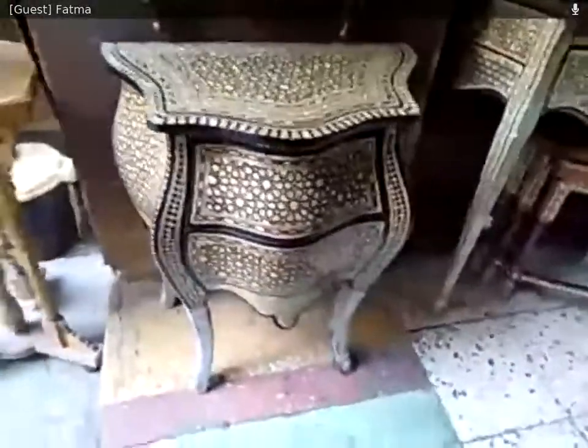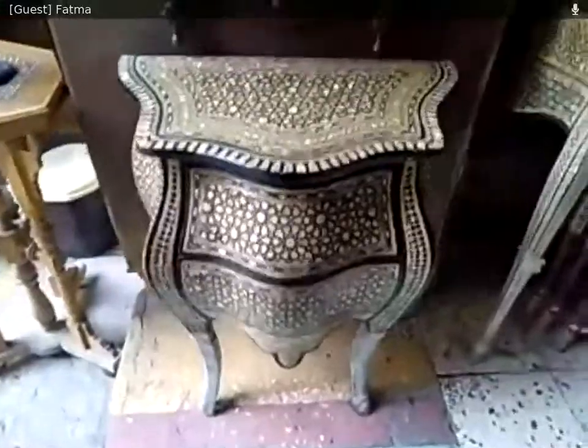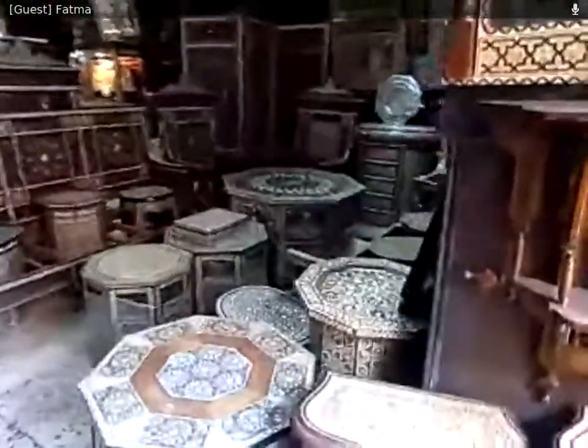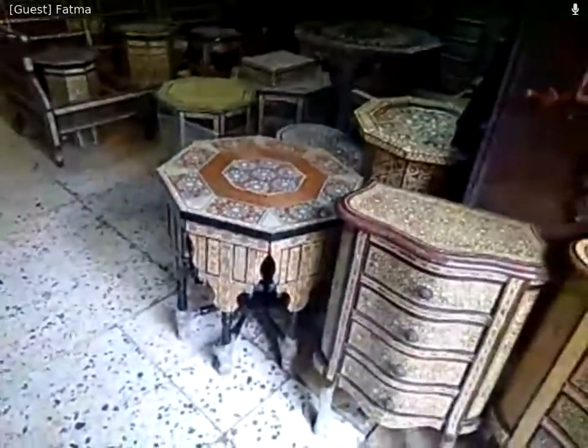Here also you can see some other pieces. We cannot go too much inside the store. Okay, like here as an example, you can see a mirror. Or you can use it as a frame for a family photo or an important event for yourself, for your life. Here you can see a cupboard, a little commode. You see how beautiful. Here also a little desk. Then you can see some little tables.